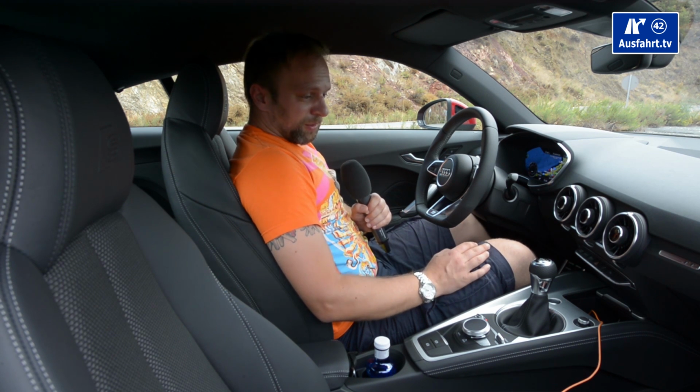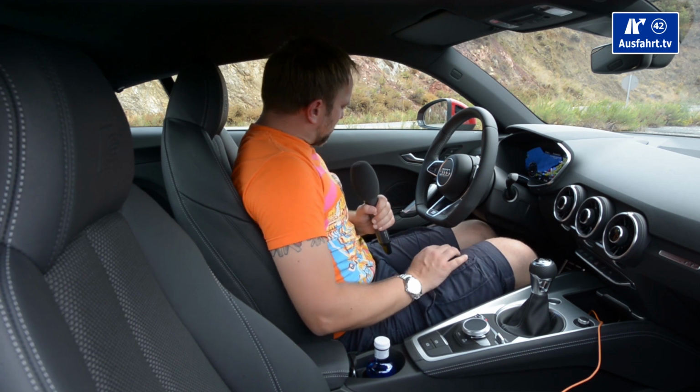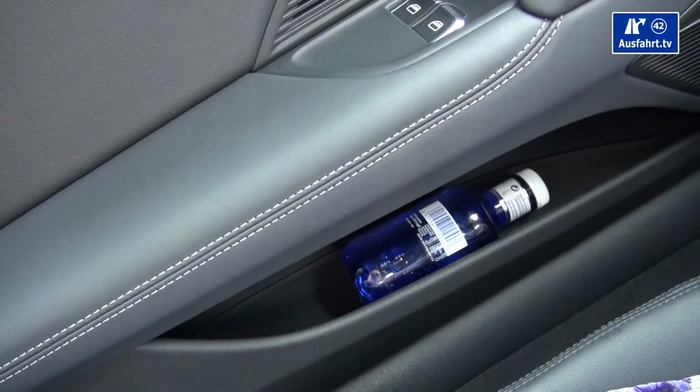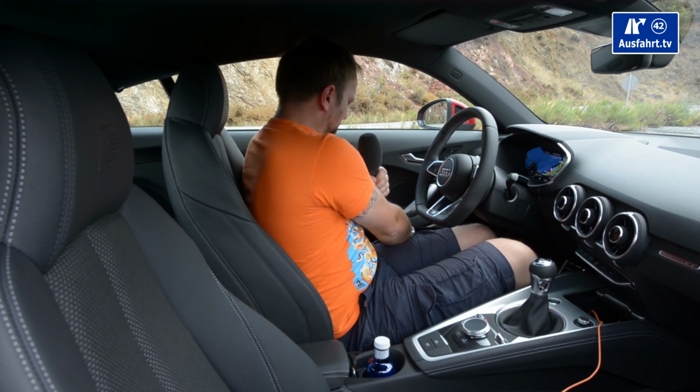If we look around, a quick checkup for the daily use. In the door panels we have at least space for little water bottles, maybe half a liter, probably less.